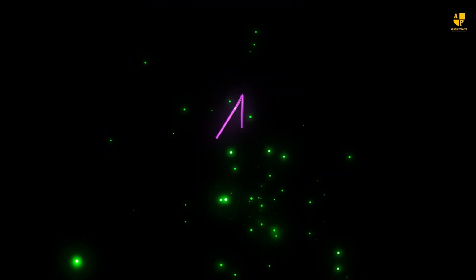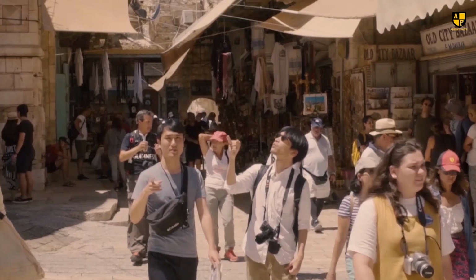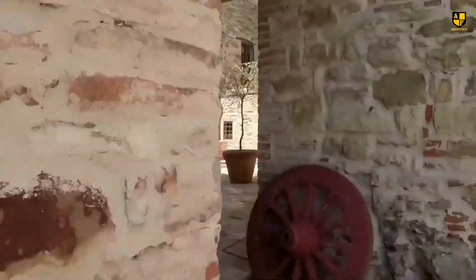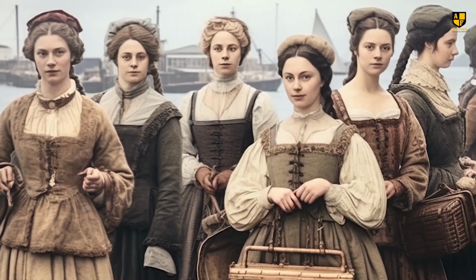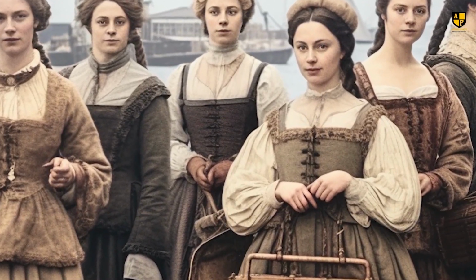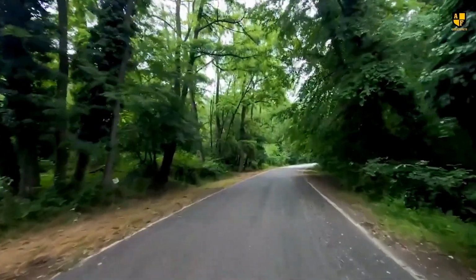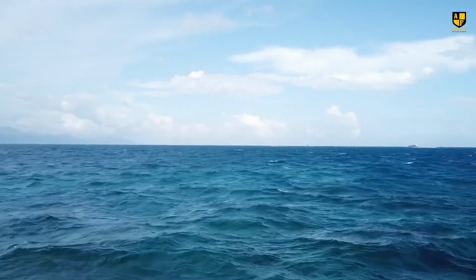Number 4. The forgotten story of the casket girls in New Orleans. Imagine wandering through the streets of New Orleans and stumbling upon an old convent, forgotten by time. Inside, you find something mysterious and fascinating, the story of the casket girls. Back in the 1700s, these young women traveled all the way from France to marry colonists in Louisiana. Their journey was brave but tough, leaving behind everything they knew for a new life across the ocean.